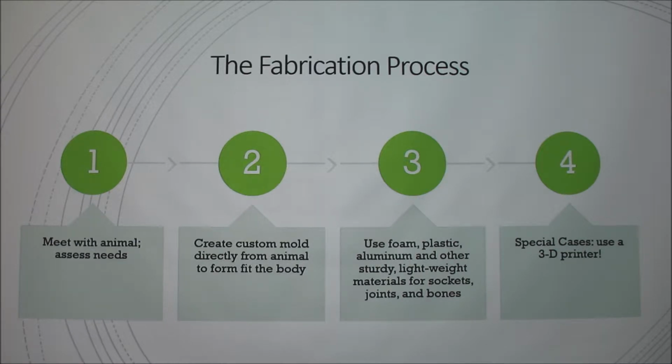So sockets, joints, bones, etc. Anything they need to move. And in some special cases, I watched a video of a guy I'll tell you about a little bit later. He actually used a 3D printer to make prosthetics for an animal with plastic.